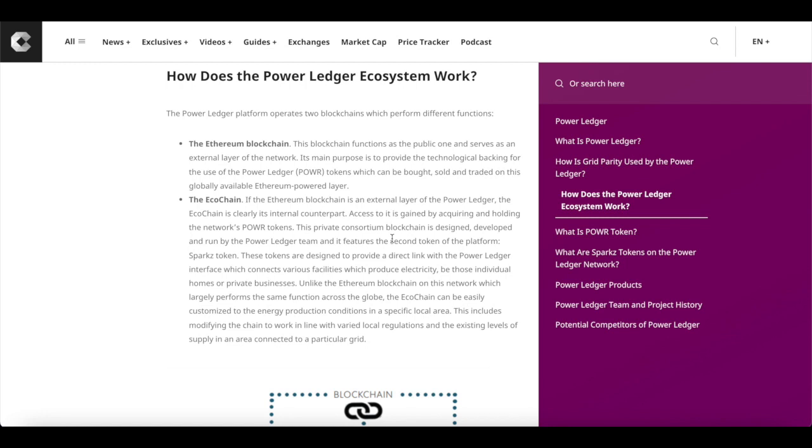So that in brief is most of the information you'll require to understand what Power Ledger is trying to accomplish, but I've got some more unique information that I can give you. Information relating to the Ethereum blockchain and the Eco chain. Starting with the Ethereum blockchain.